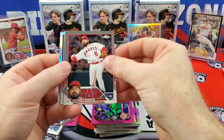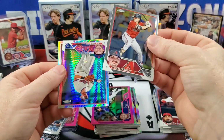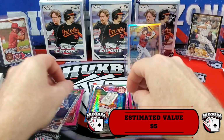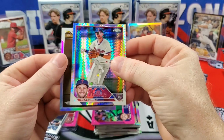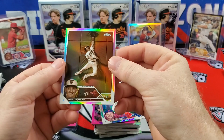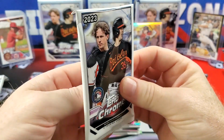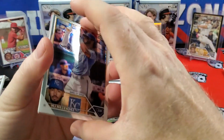Correa. Rendon. There's a base Corbin Carroll. And behind that, an X-Fractor. Nice, nice, nice. Trea Turner, and our sepia is Austin Hayes. You're probably going to see most of the rookies. I don't think it's going to be that hard to get the rookies.